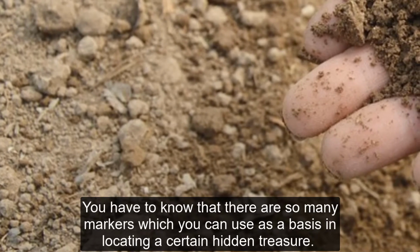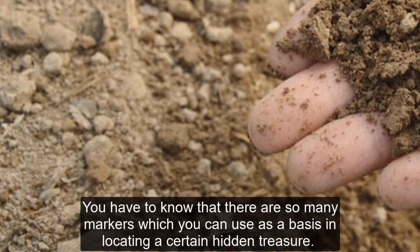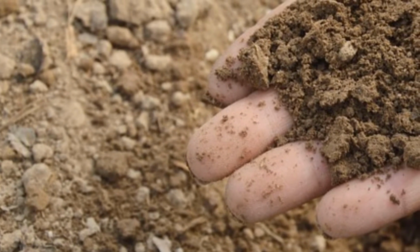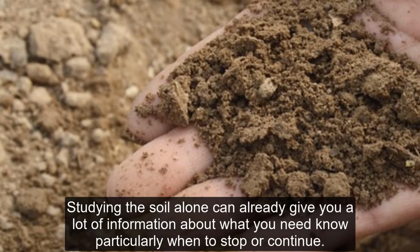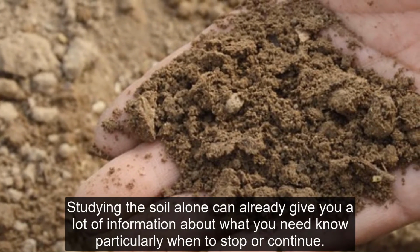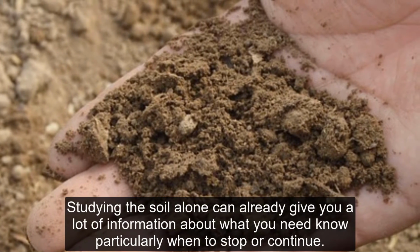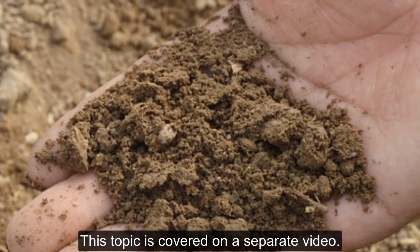You have to know that there are so many markers, which you can use as a basis in locating a certain hidden treasure. Studying the soil alone can already give you a lot of information about what you need to know, particularly when to stop or continue. This topic is covered in a separate video.